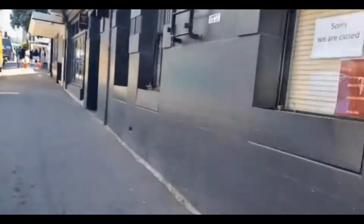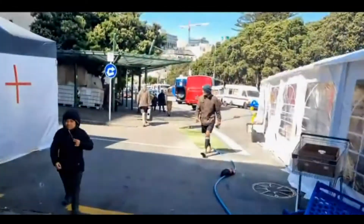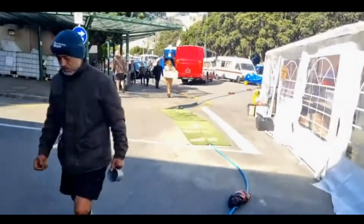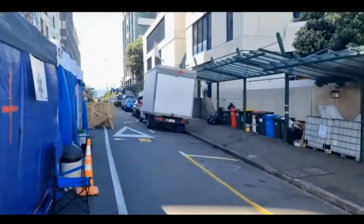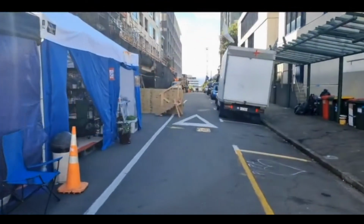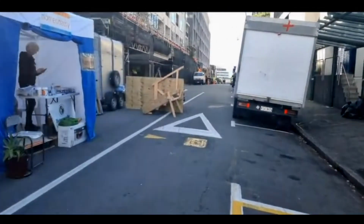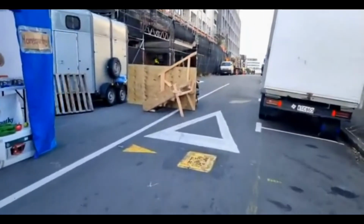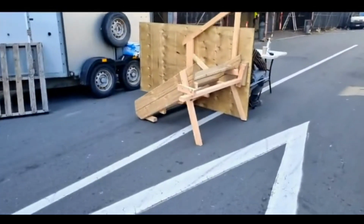Okay, so we won't go up there again. We've just come from there. We'll go down this way a bit. We'll go down to the bus station and see what's going on down there. I saw those stairs yesterday and I'm still not 100% sure what those steps that have been built might be for. I'll see if these guys on the other side here know.